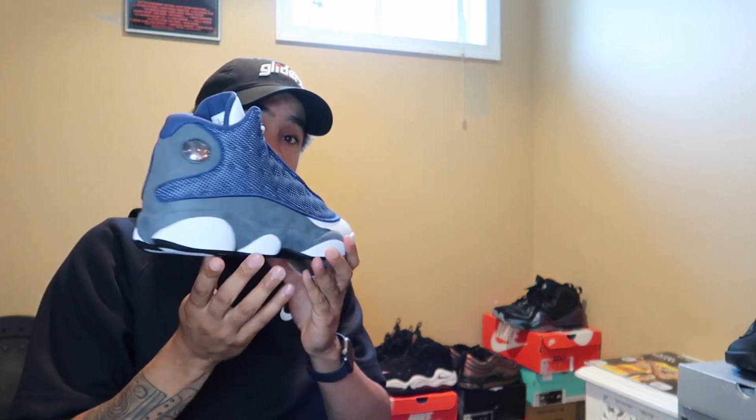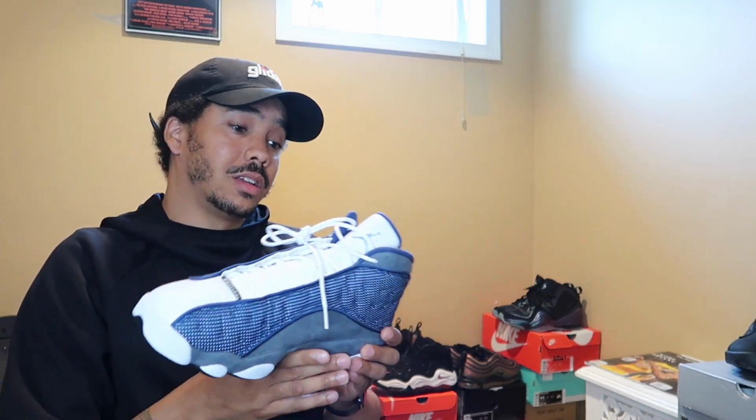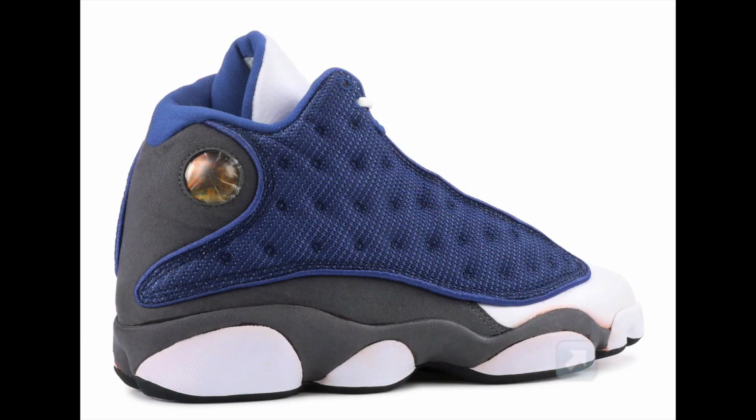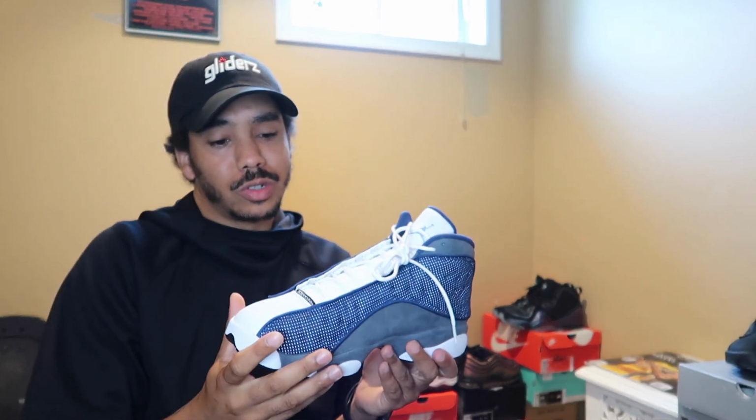I mean, these are the OG Flint 13. A lot of people have been waiting 10 years for them. Me, I've been waiting 15. I got the pair in 2004, I believe, and they had a little defective problem. The pods on the side would turn pink. After just one or two soft wears, I noticed that they were slowly becoming pink toes.